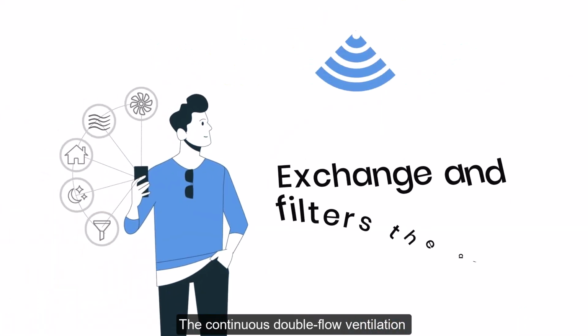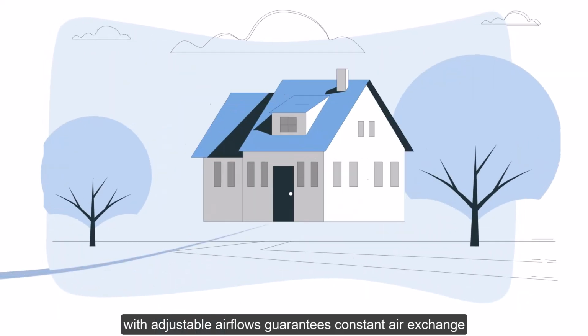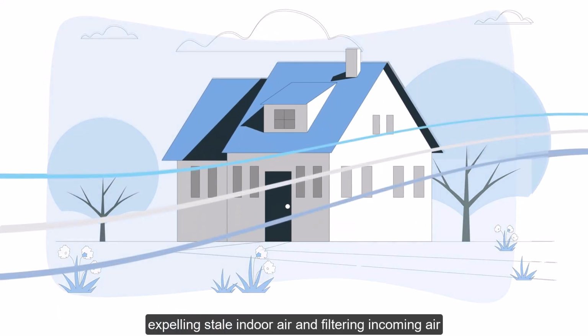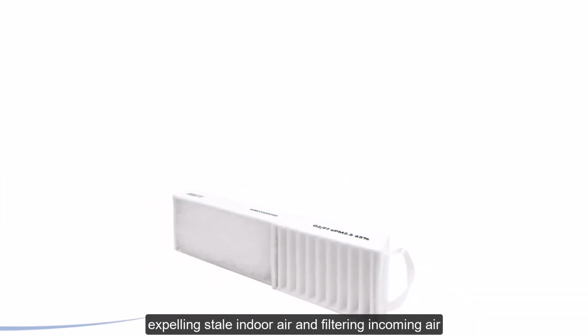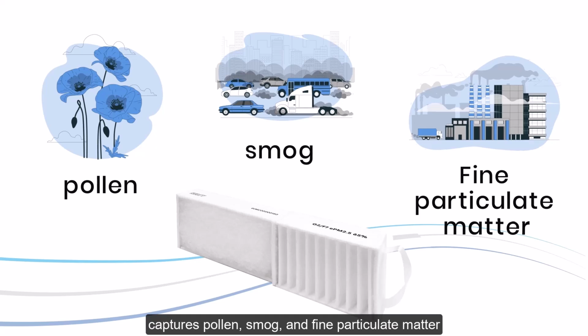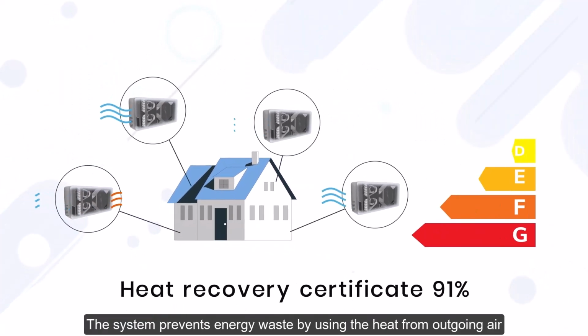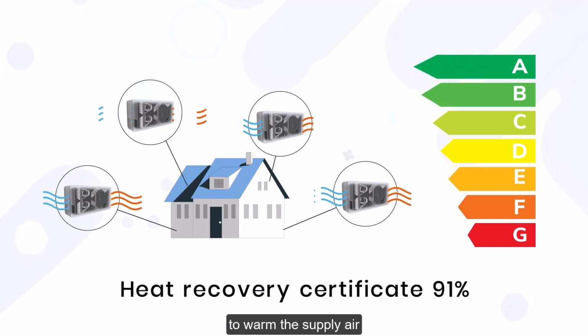The continuous double-flow ventilation with adjustable airflows guarantees constant air exchange, expelling stale indoor air and filtering incoming air. The dual filter, in fact, captures pollen, smog and fine particulate matter. The system prevents energy waste by using the heat from extract air to warm the supply air.